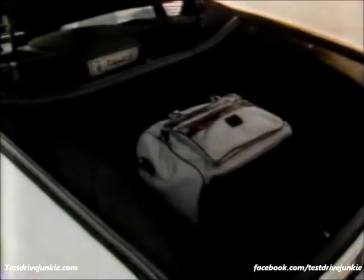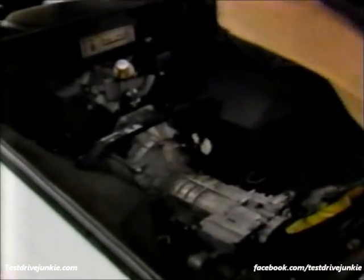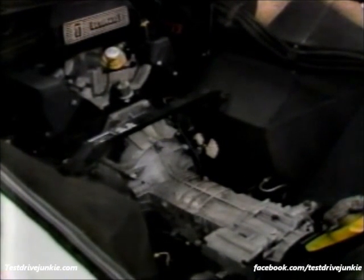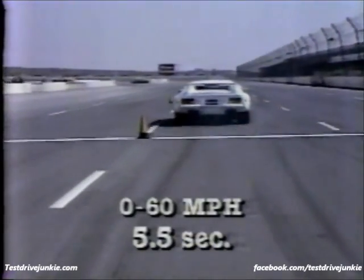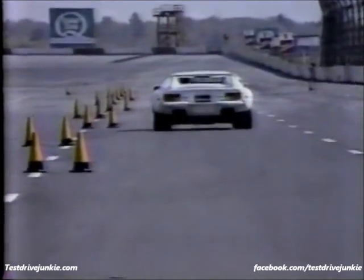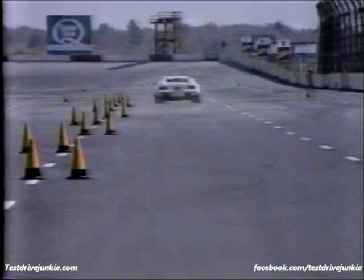The key to the phrase American-built is the engine, Ford's classic Cleveland 351 V8. This 70s vintage engine has lived in a variety of Ford products, including the Mustang and Fairlane. In Pantera trim, it produces 300 horsepower and 333 pound-feet of torque. This propels the Pantera from 0 to 60 in a blistering 5.5 seconds, and through the quarter mile in 14.7 seconds at 96 miles per hour.